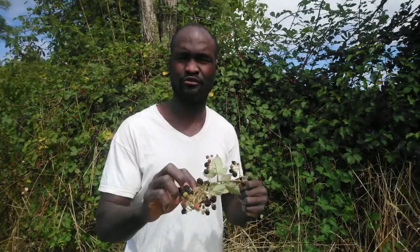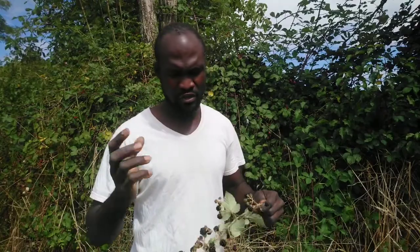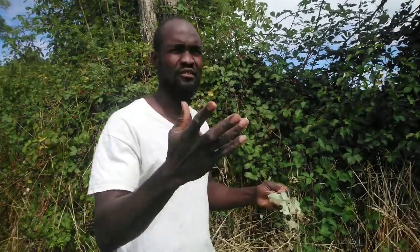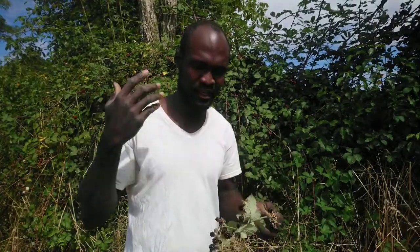This is also in the Rosaceae rose family. So mostly you find them on vines. They actually grow very simply. And this here I have in the wild, and it's in abundance, you know. It's free in abundance. You don't have to go to the store and pay for this. You just gotta take a walk into nature and you can see what you find.